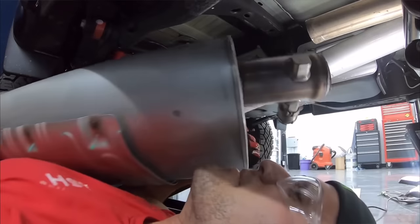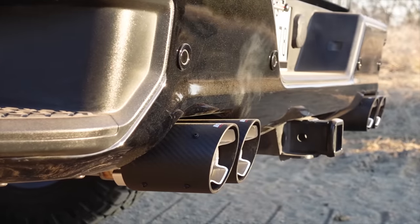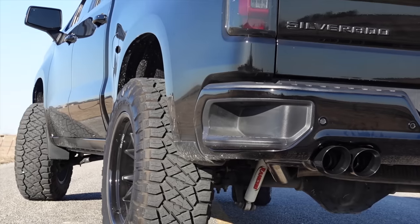Guys, welcome back. 2 weeks later, 14 days we've been living with this truck and exhaust system, and I've been able to develop this opinion about it. I love it. In all seriousness, the volume, the tone, the rumble, everything about it, I can't think of anything to complain about. Now, I've had the opportunity to run a straight pipe or a muffler delete. I've had a $2,000 Borla S-Type system. This AWE is my personal favorite.